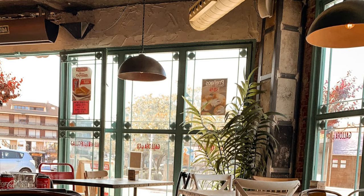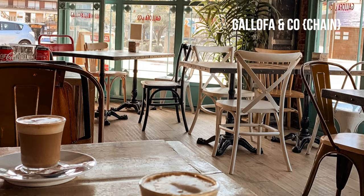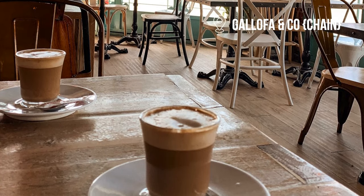If you're lactose intolerant like I am, then don't worry, because the newer or more hipster cafes have dairy-free milk alternatives like soya, oat, and almond. Otherwise, if you're at the more traditional cafes, you'd be better off getting a plain black coffee. One of the cafes we stumbled across was Galofa & Co. in Santander, which we found when we were driving around, and we really loved the strength of the bean in there.